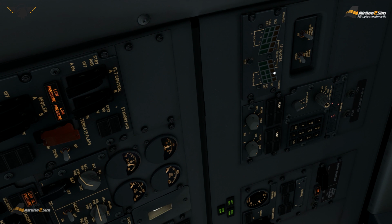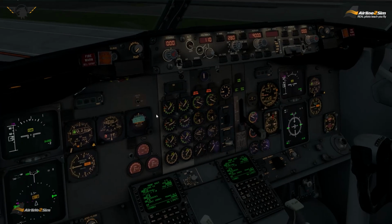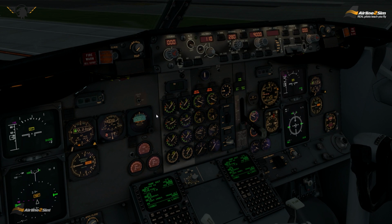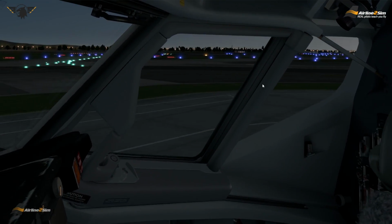Dome light to right. Is that right? There you go. So let's go wing lights on. This is the light basically at the root of the leading edge, and it just lights all the leading edge up, so you can see if there's any ice accumulating on it.